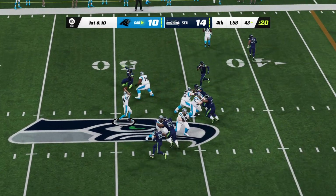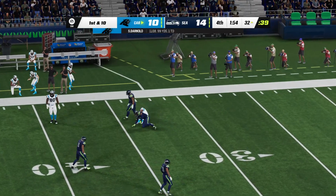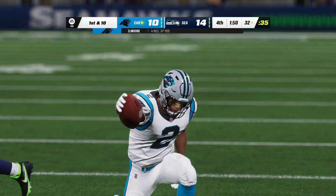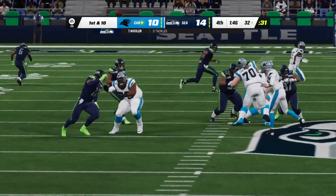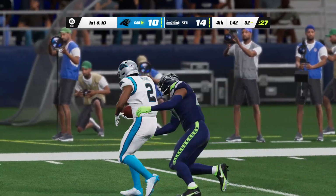On first down, Darnold. Throw left side complete. That's Moore. And they're going to work this down to about the 32-yard line. All right, let's just put it on the table real quick here. This is two-minute drill. You got to know they're looking for their number one receiver. Yeah, you think they'd be ready for that? That time, they weren't.